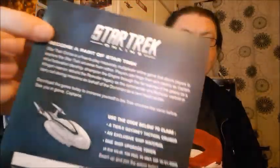Also, in the package as well, you get one of these. I think I used my other one. Basically, I've got an Odyssey-class ship, so if you play the game and you put that code in, you can get one for yourself. Because I've got two of these, I've got two different codes. It's the same code, basically, and you get an Odyssey-class ship. So if you want one, there's the instructions how to use it. So whoever puts that in first, it's all yours.